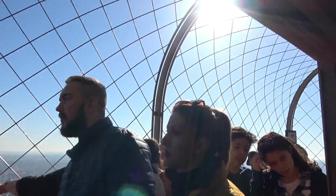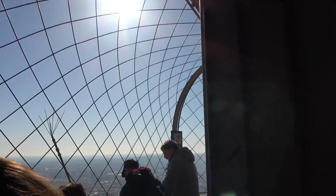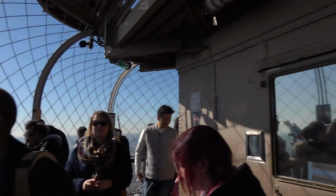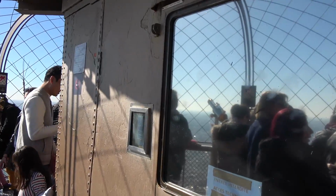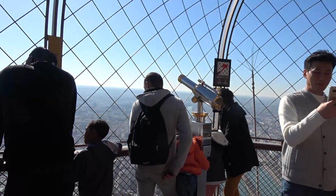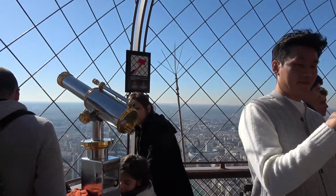Let's head up these steps to the highest point we can get to. The outdoor observation deck at the top of the Eiffel Tower. And here we are. So like I say, up here, much smaller than the other levels. You've not got as much space, like you have to pretty much walk close to the side up here.